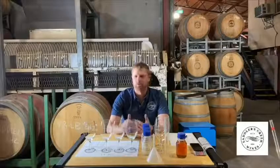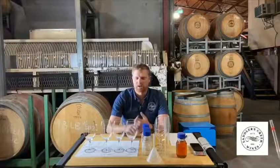All right, so the very first wine that I've poured for you already is our Sadler's Chardonnay. Now this wine is 100% Hunter Valley Chardonnay. It's all from 2019 and it's all Chardonnay, but it's a blend. Does anyone care to have a punt on what makes this single varietal, single region, single vintage wine a blend? So it's straight Chardonnay, straight Hunter Valley, straight 2019, but it's a blend of vineyards.